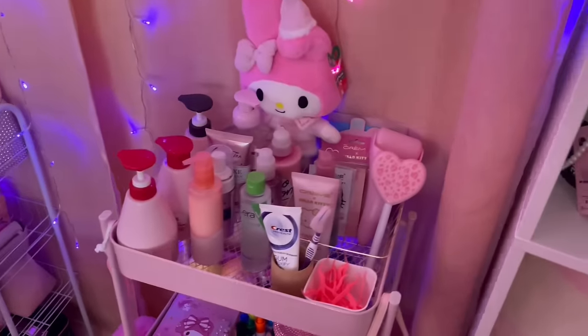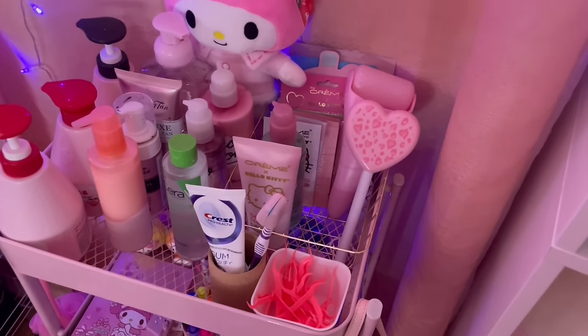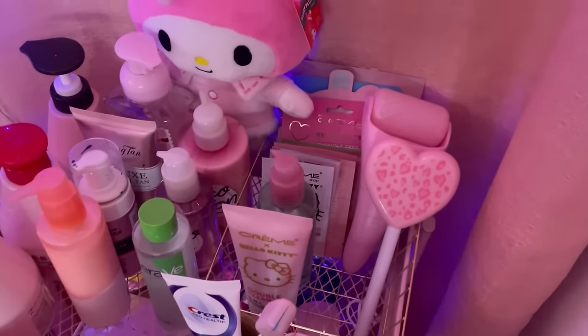So let's start on the top. So on the top, I know you're probably wondering, like, why in the hell does this girl have her toothbrush and toothpaste in here? I don't know. I'm weird. Anyways, I know I keep it in here because I don't know.